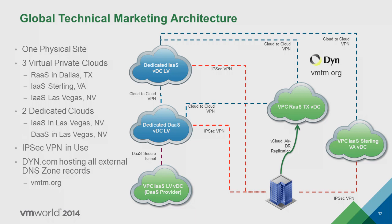Question? I just want to make sure I understand, from your physical data center, what's the minimum licensing requirement? You just need vSphere and vCenter, or do you need any other licensing or VMware product? Great question. So we'll repeat the question.